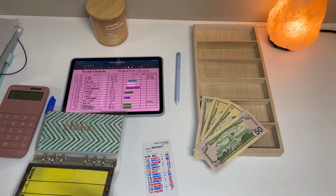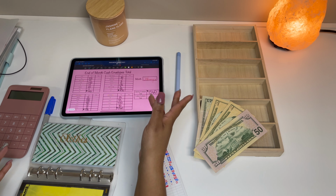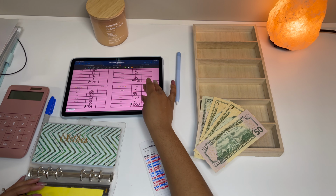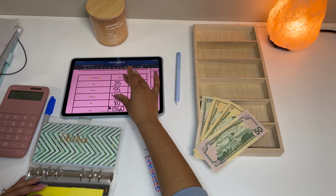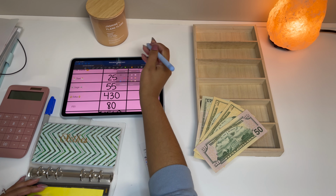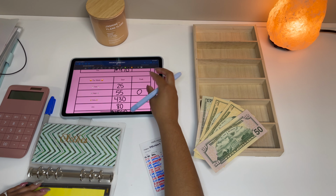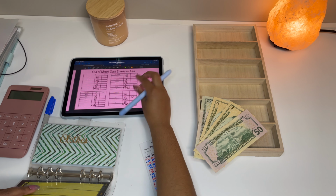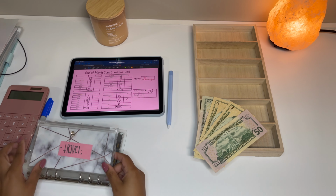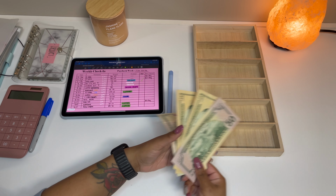Delight is at 0. And what I'm also going to do is, while I'm updating these, I'm going to try and update my end of month cash envelopes. So for Delight, which is here, it started out at 55 and now it's at 0. So I'll just go ahead and update that to 0. So that's that one. Go ahead and put this in there.